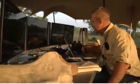You have just gotten on the biggest safari vehicle on the planet. We're going to cross over to Scott on bushwalk. Let's see what he's up to.